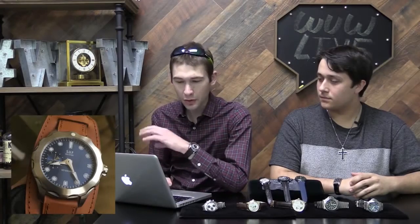From Sarpaneva Uhren Fabrik, the namesake, the SUF. Pheline has a little graphic of the SUF. Nico, what's your thoughts about this watch? 42mm steel. Does it move the needle for you?